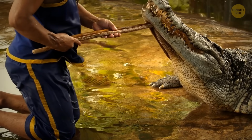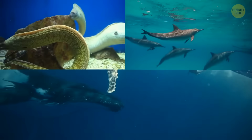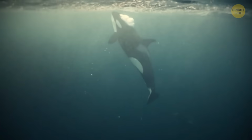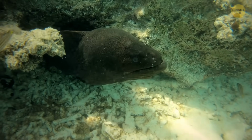Crocodiles can't move their tongue because it's attached to the mouth roof. It keeps the throat closed and protects the animal's airway. Water snakes, dolphins, whales, alligators, crocodiles, and turtles can drown. It'll happen if they stay underwater for too long. These animals can't breathe in the water. They can just hold their breath for a very long time.